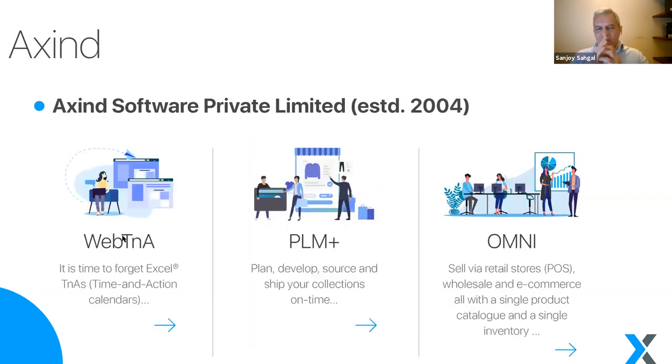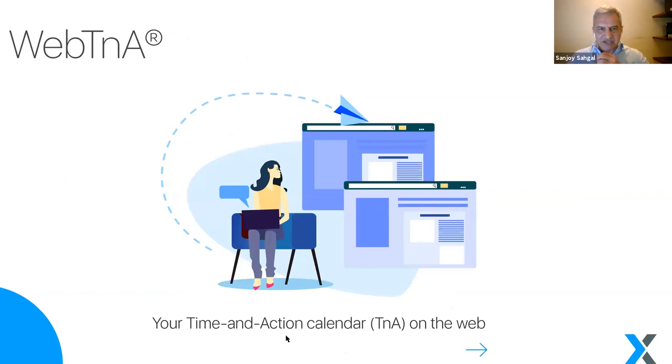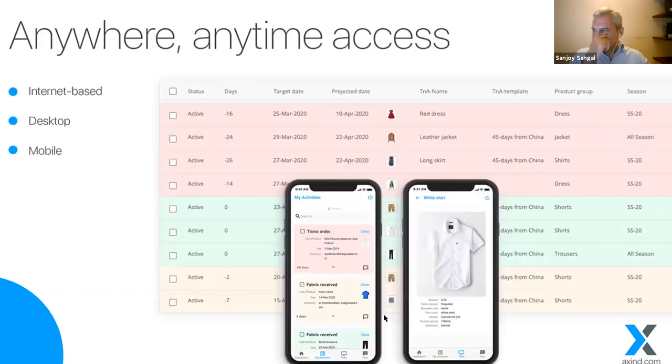I'm going to go a bit fast because I've done the WebTNA presentation earlier. I want to show extra features in relation to what we're talking about. Okay, these are the 3 products that our company makes. And we are talking about your time and action calendar on the web, WebTNA. WebTNA is all about simplicity, quick implementation, and ease of use.